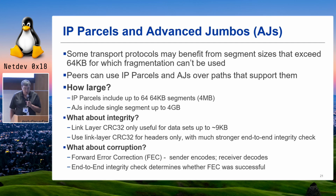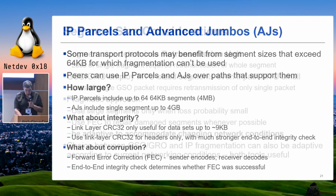And what if corruption occurs in the path? We include forward error correction, where the sender encodes and the receiver decodes the forward error correction coded packet. The end-to-end integrity check would then determine whether the FEC was successful. And what's great about that is that if we can get more packets to be accepted after forward error correction is applied, that means there are fewer to be retransmitted.